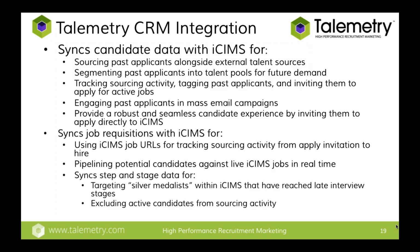We also use the jobs to create what we like to call a job project, or a job folder, or a job list, right? Meaning that the job opens up in iCIMS, it gets synchronized into Telemetry, and you can now use it as an organizing principle to develop a pipeline and shortlist for that specific job.